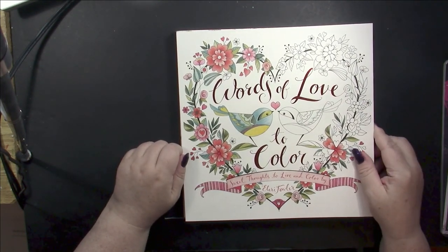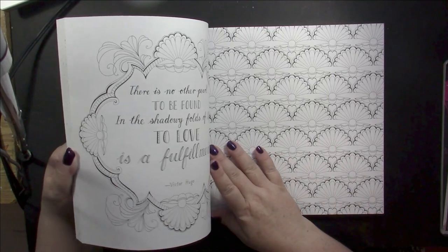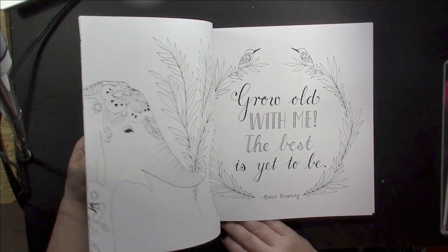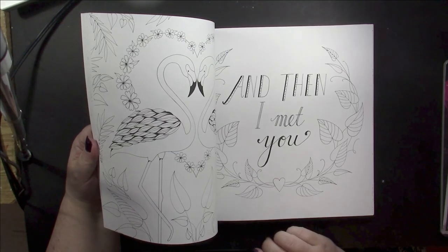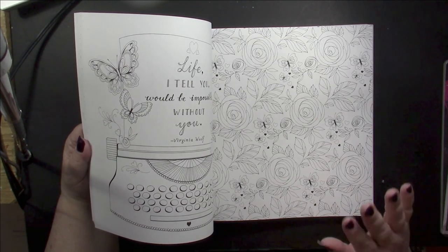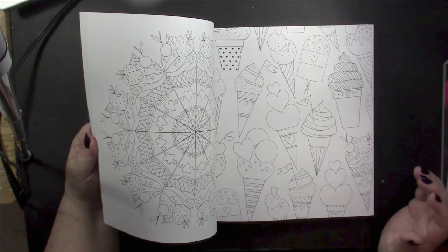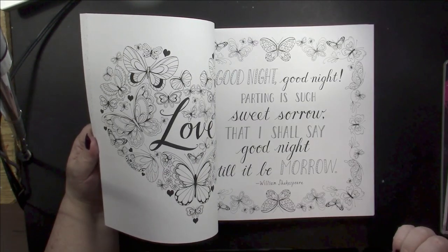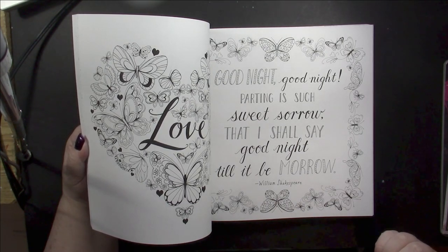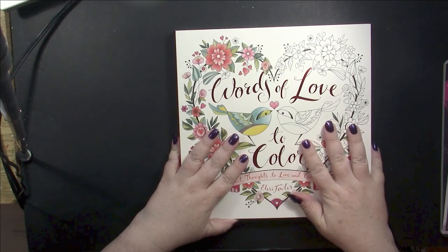And this is exactly the same. It's got more quotes in it because its focus is kind of the words, but again, they're all literary quotes. And the illustrations are just to die for. I think they're even cuter than they were in the first book because there's more animals in this one. And pattern pages, which I know are called wallpaper pages, but to me they're patterns, repeating patterns. And I love coloring large repeating patterns. And they're simpler in this book than in the first one. "Good night, parting is such sweet sorrow, that I shall say good night till it be morrow." William Shakespeare. So really excited to have these two books.